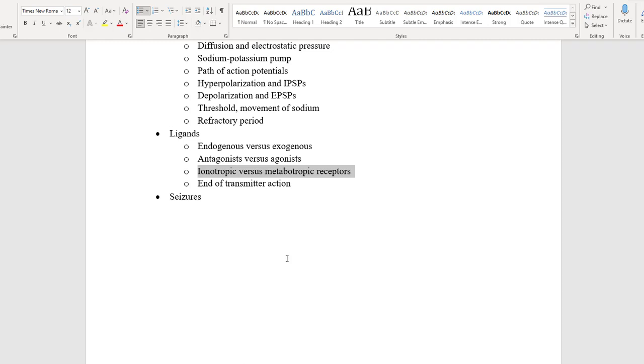So here you have a neurotransmitter or any kind of ligand binding to a receptor. If it's ionotropic, it immediately opens an ion channel that is right there in the receptor, which means that you can have cations or anions coming in immediately. So if we're talking about an ionotropic receptor, this is a quick effect. Immediately, we're opening the ion channels and the substance is coming in.